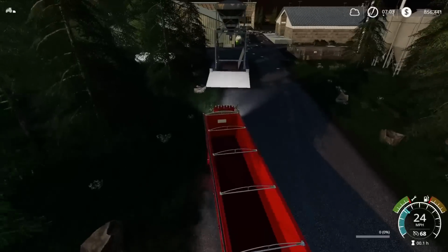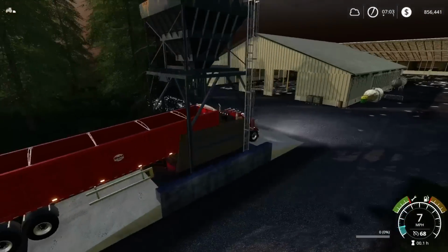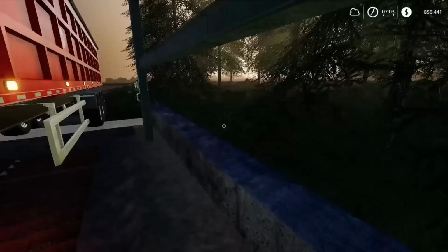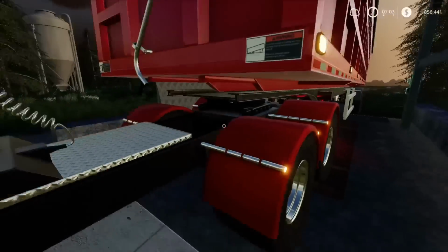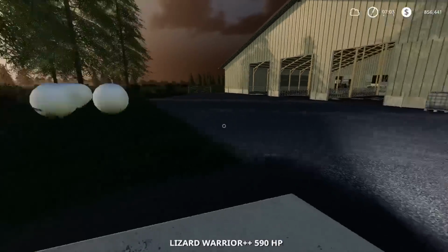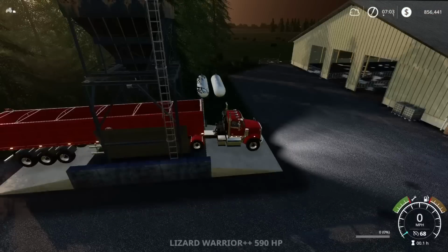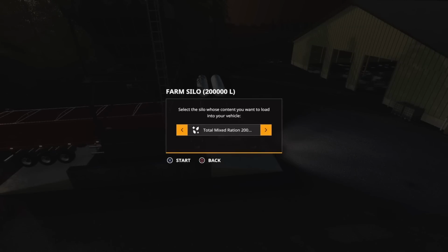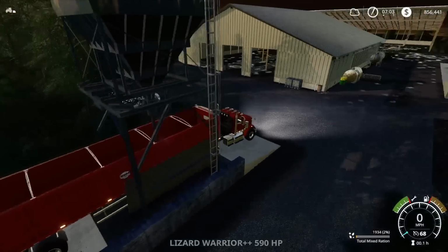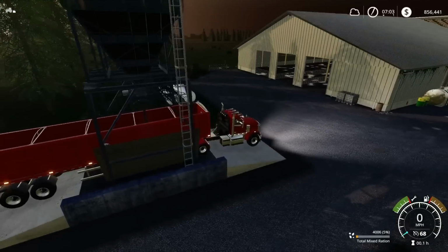There's 2 buttons on this one. One opens up the cover, and one that allows you to collect. This one here, if I turn that off, like that, get back in and press L3, nothing happens. So what I'll need to do is turn that on, then press L3, and we can get a total mix ration. I'll put 70,000 litres in, it doesn't matter. It may well, we've got 36 cows, so potentially I think we'll probably use all of that anyway.